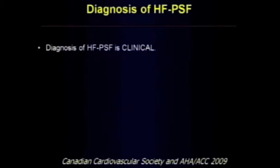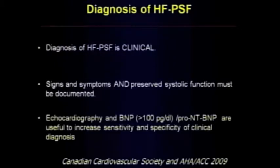However, what the guidelines want us to say is the diagnosis is clinical. Basically, we need signs and symptoms and preserved systolic function. We need to make sure the patient does not have isolated right-sided heart failure or other underlying structural heart disease. And in general, the echo and a BNP, or pro-BNP, are useful to increase the sensitivity and specificity of your clinical diagnosis. The patient is not really a great historian. And at least the Canadian Cardiovascular Society, the AHA and the ACC agree on that term.